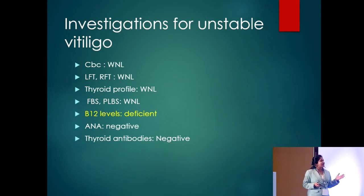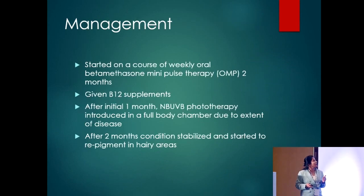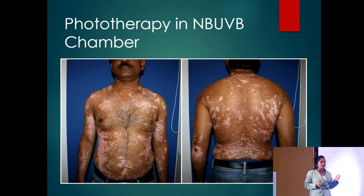When he was investigated for instability, everything was within normal limits except some vitamin B12 deficiency, which was corrected. And we started on a course of oral mini pulse because that is the gold standard to stabilize. And then with B12 supplementation, and after 1 month of therapy, narrowband UVB was started in a chamber. Within 2 months, the patient started repigmenting pretty well. In around 3 months, the oral mini pulse was stopped.